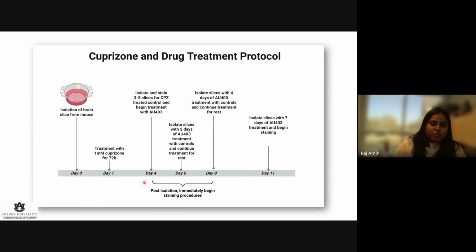In our drug treatment, we have a plan of 7 to 10 days of drug treatment, where after every 3 days, we isolate the slice and look at the expression and the protein expression of these myelin associated genes.